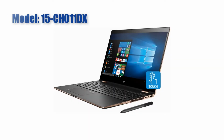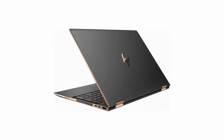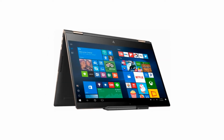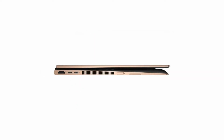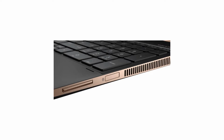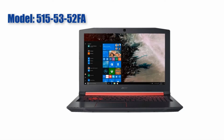The next laptop is a HP Spectre X360. This laptop has a Core i7, a 512GB solid-state drive for storage. It comes with 16GB of memory. For graphics, the system has a NVIDIA GeForce MX150 with 2GB of dedicated memory. This laptop retails for $1,599, but during the Best Buy Black Friday sale, this laptop is $1,099.99.